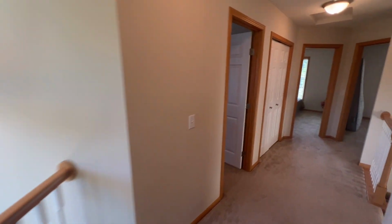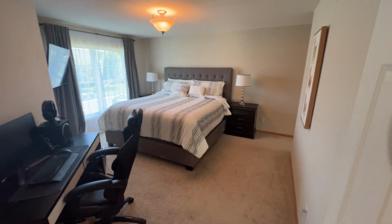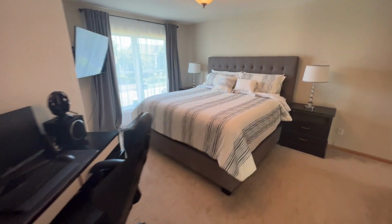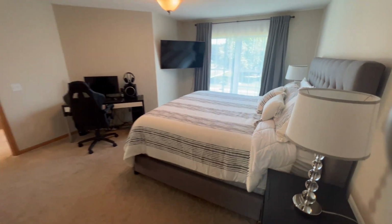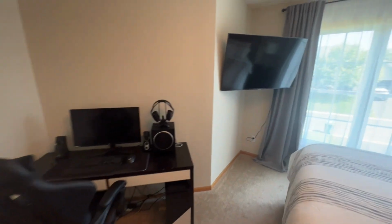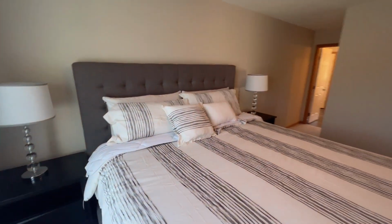All right, we'll get to the master here. This has got to be my favorite part of the entire home. It is huge. Master bathroom is fantastic. So good size space. You could probably fit, you know, king size bed if you wanted, no problem. As you can see, there's a little cutout. You could fit a desk as they have, a TV on that corner. And then again, huge windows letting in a ton of natural light.